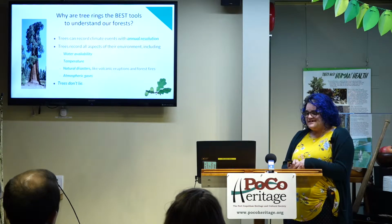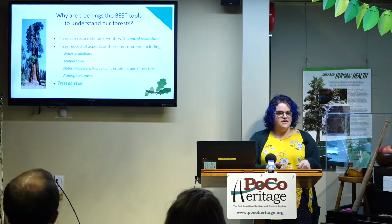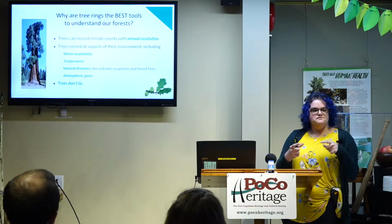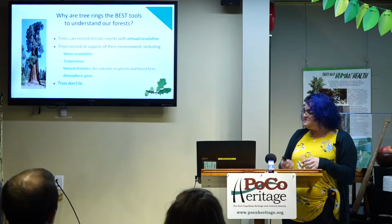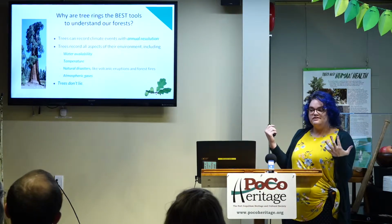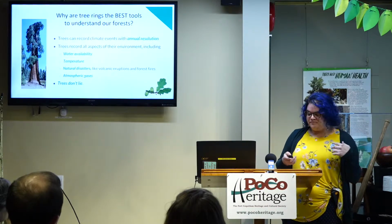You can even see things like natural disasters. Volcanic eruptions have particular chemical signals and can often injure trees, as well as forest fires. And the tree ring record shows that too. Individual trees can say if they were burned or if a flood happened even. And further, atmospheric gases can make themselves known in the tree ring record as well. Things like pollution, like the record of carbon dioxide in the atmosphere.